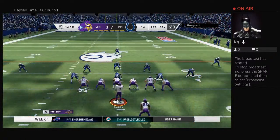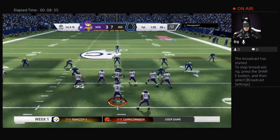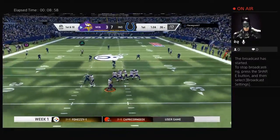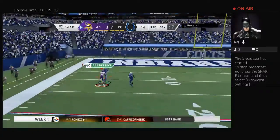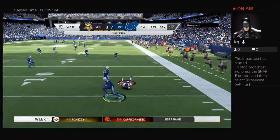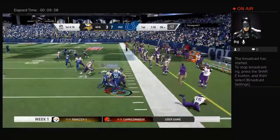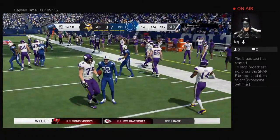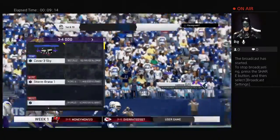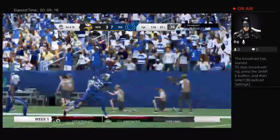So from the 36 now, 1st and 10. Off the play fake, Costello going deep for Diggs. This is intercepted. Picked off by Prince Amukamara. And a terrific return as he'll take it up past the 35. That's not one that he's going to want to remember, but he had to get it out of the way at some point, his first career interception.